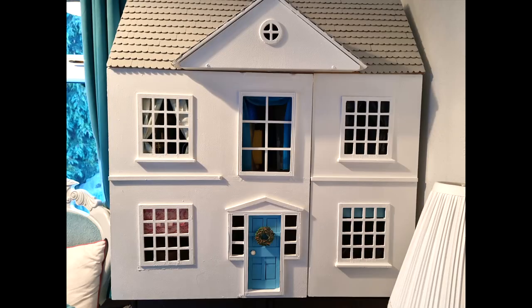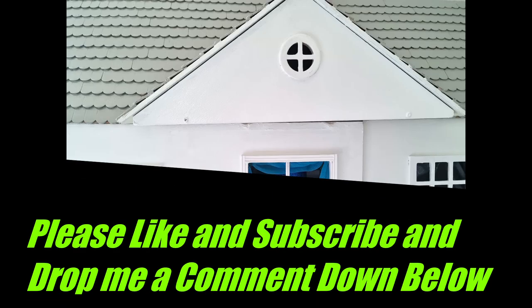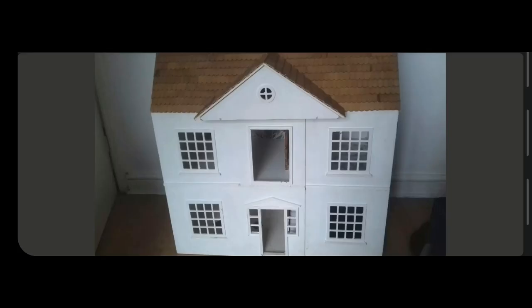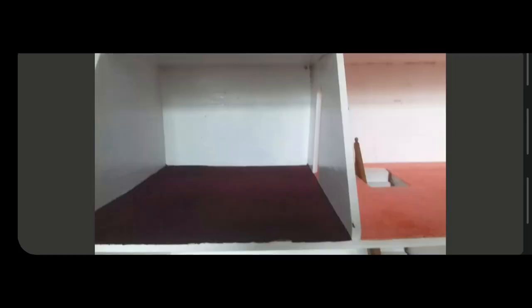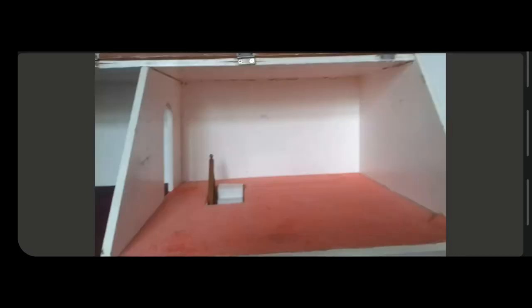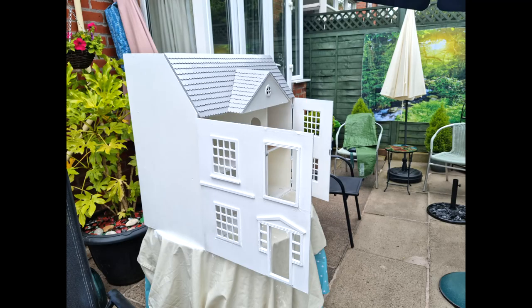So here we are again at the Dollhouse. I just wanted to give you a little bit of input on the history of the Dollhouse for people that didn't see my autumn craft update when I first bought it. Here are the pictures of what the Dollhouse looked like when I purchased it. I bought it on eBay for £15, so it was a very reasonable price, and it is obviously second hand.